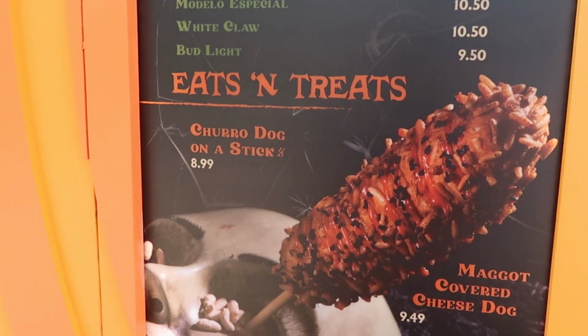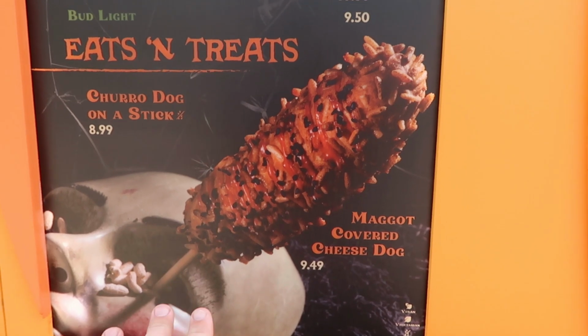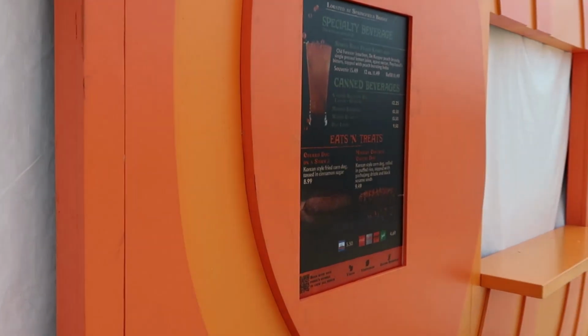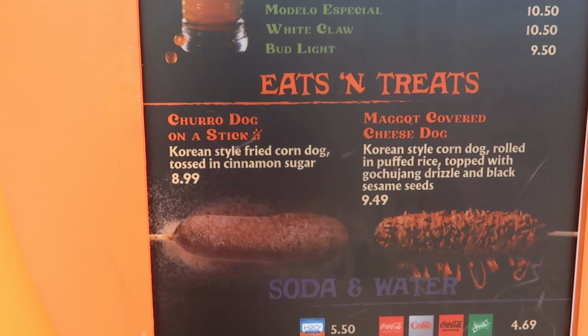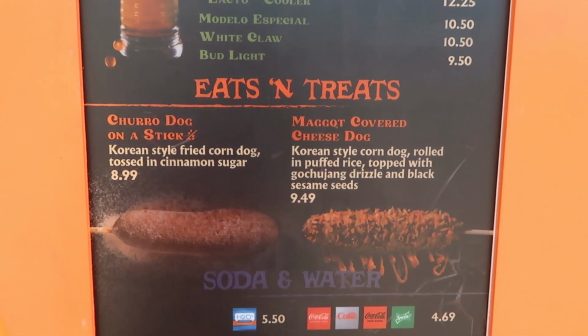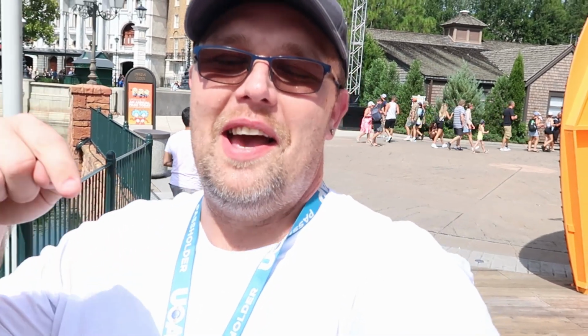Look at this, they have a churro dog on a stick. That looks crazy. Maggot covered cheese dog. That is really, really interesting. Let's check out some of the other offerings over here. They have a Korean style fried corn dog tossed in cinnamon sugar for $8.99. And also they're showing that maggot covered cheese dog right there. Drop a comment down below. What do you guys feel about a maggot covered cheese dog?